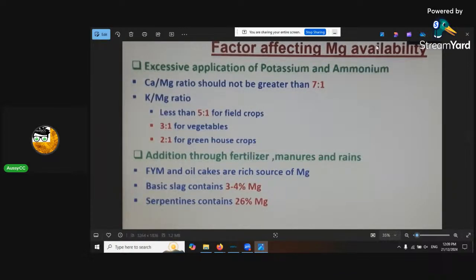Factors affecting magnesium availability: excessive application of potassium and ammonium, and addition through fertilizer, manures, and rains. Because farmyard manure and oil cakes are a rich source of magnesium. Basic slag contains 3 to 4% magnesium, and serpentines contain 26% magnesium. There you go for your organic heads.